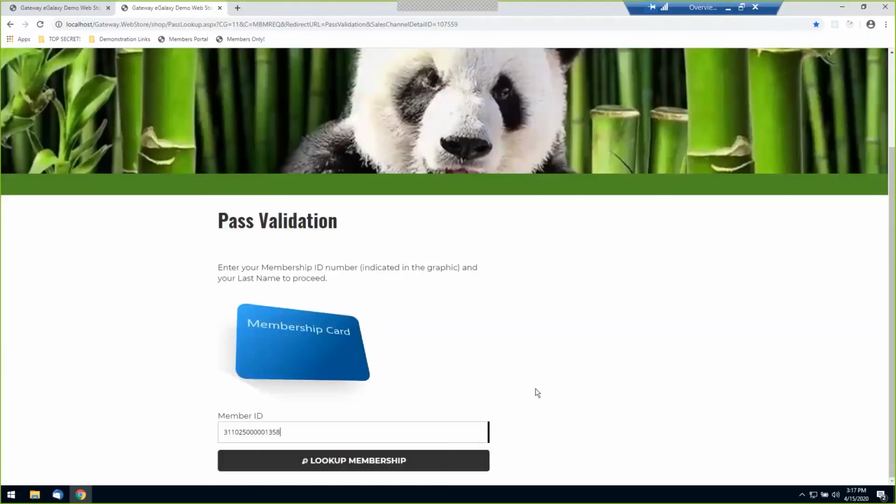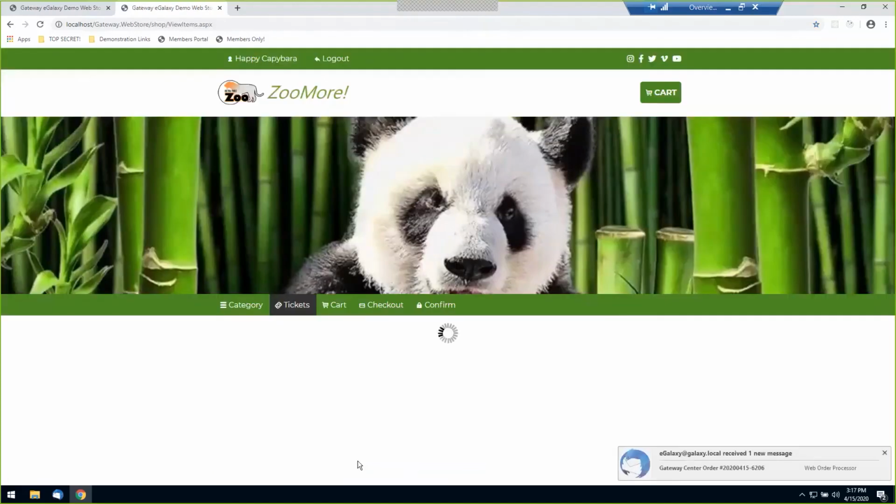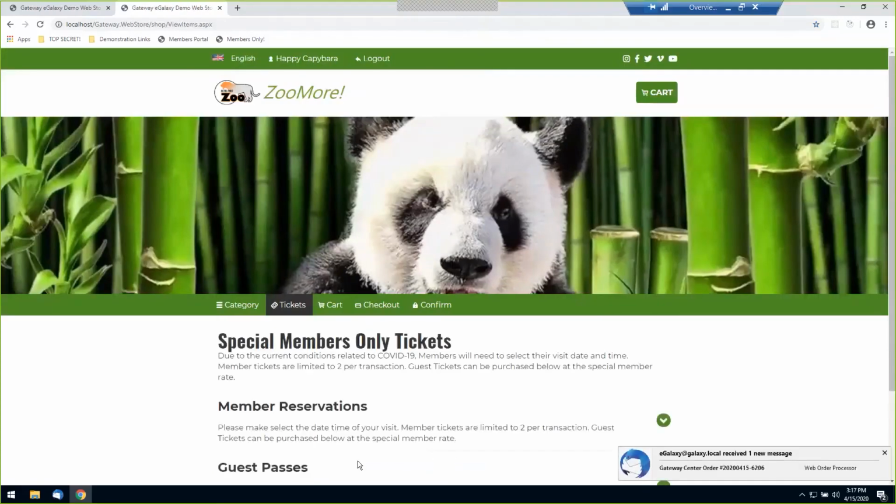So I just got to put in my membership number here. And then traditionally, we would also include another piece of identifier like a birth date or last name. But for my case, I'll keep it simple and I'll just have membership ID required here. Oop, we can see I got an email about my previous order. We'll close that up. It's distracting.